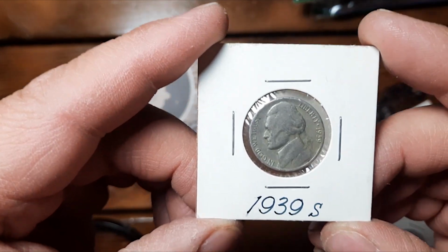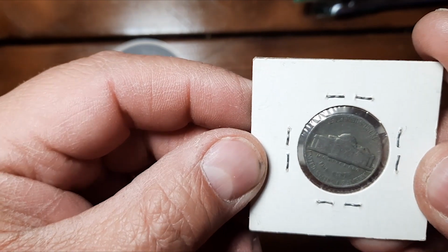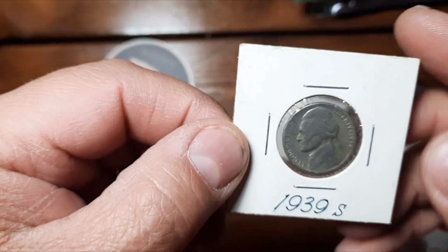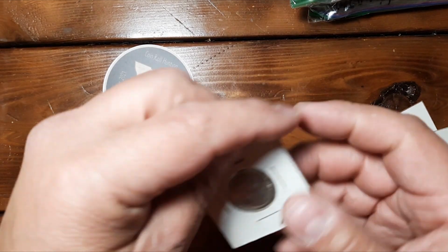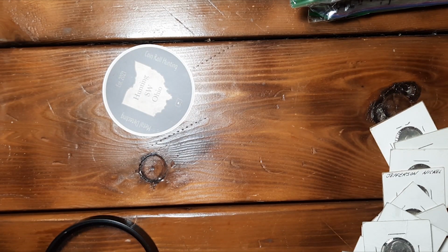And this is a 1939S. This is a key date nickel. This one's not near mint condition, but these aren't easy to find either. And I am happy to have that for my collection. And another 1971D.